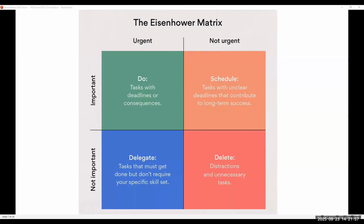If it's important and not urgent, that means schedule it. Block out time in your calendar to do that. And it's important to block out that time to do it so you make sure it gets done. Otherwise, you're going to have all your time filled up with unimportant things that are allegedly urgent.